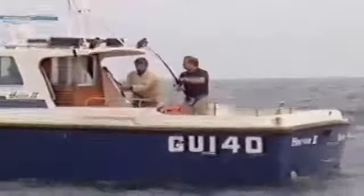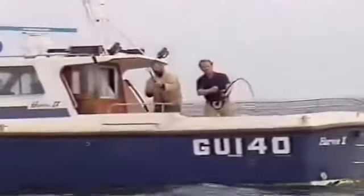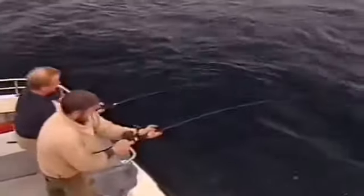Boilies, I don't use boilies, what are you on about? I'm a luncheon meat man. I reckon we've got a shark down there. You don't get a cod go like that in the water. No.